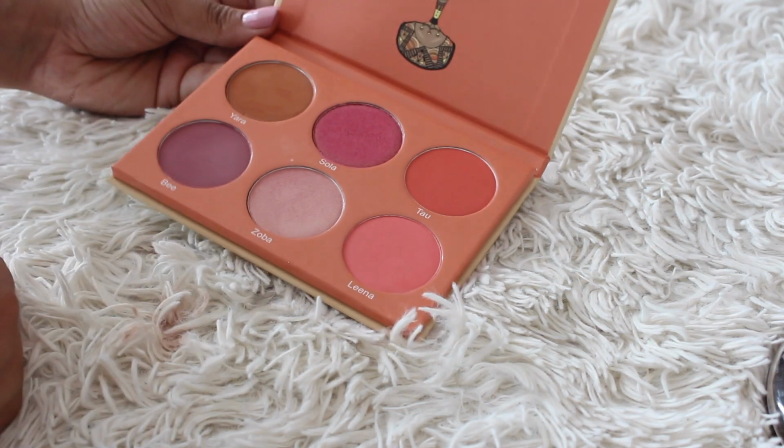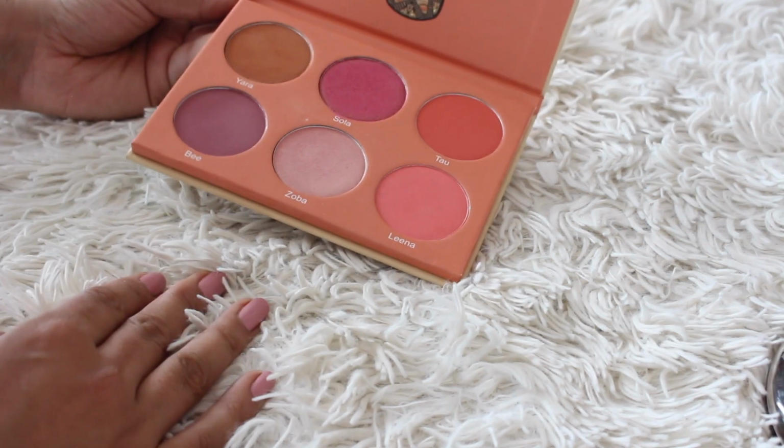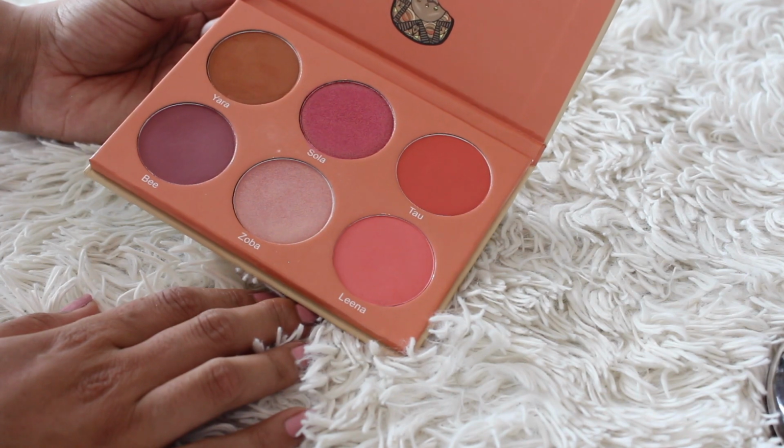I also have the eye palettes, which I haven't played with much. I was just so attracted to their packaging. Buy it, put it in a drawer, and then didn't really use it again. But I have used this a few times, and I think the quality is great.